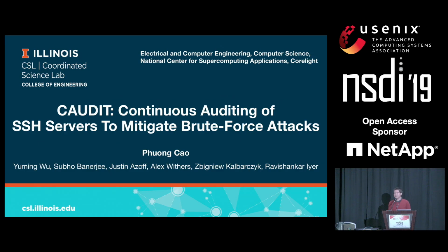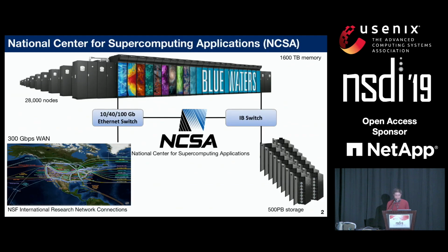I'm Phương Cao. Today I'm presenting our system CAUDIT, a new approach for continuous auditing of SSH servers to mitigate brute force attacks. This is a joint work and it has been deployed in production at the National Center for Supercomputing Applications at the University of Illinois.